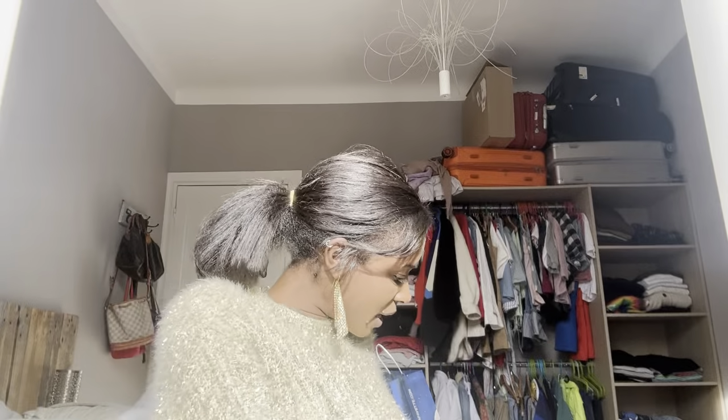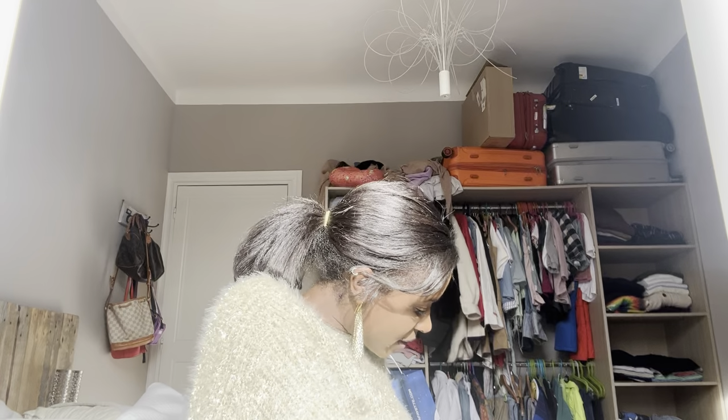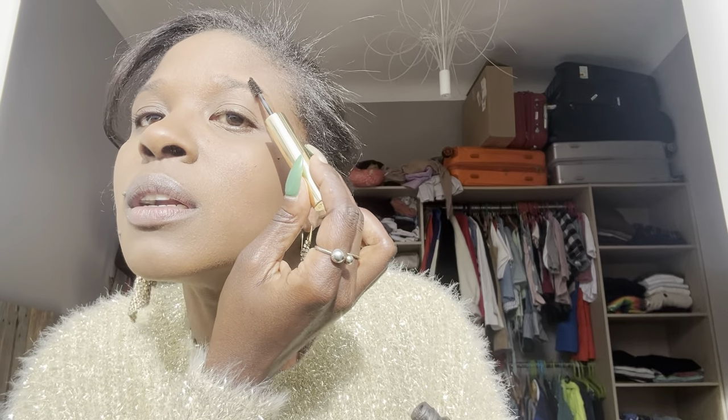So I'm just gonna use the one that I already had, the eyebrow. Because this is for the eyebrow, but mine is black and the color of my eyebrow, as opposed to that one. I'll try it on another time.